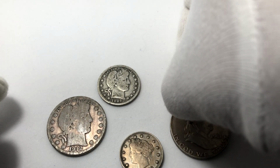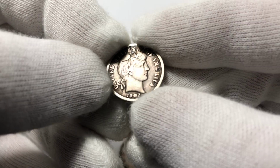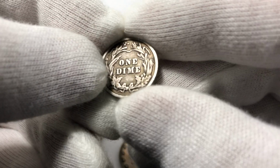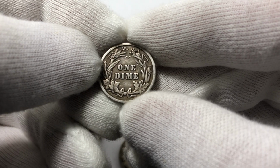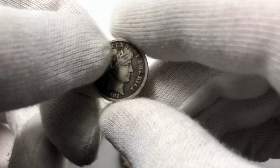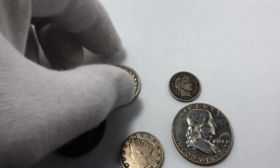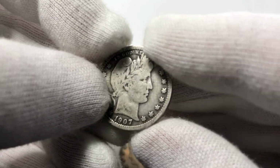The dimes, if I can speak here, are not my favorite design. The classic Barber obverse, and then the dime has the one dime with the reverse with the wreath around it. I don't get too much into dimes, period, but the Barber dimes don't really move the needle for me. The quarters and the half dollars, however, I love the reverse on these.